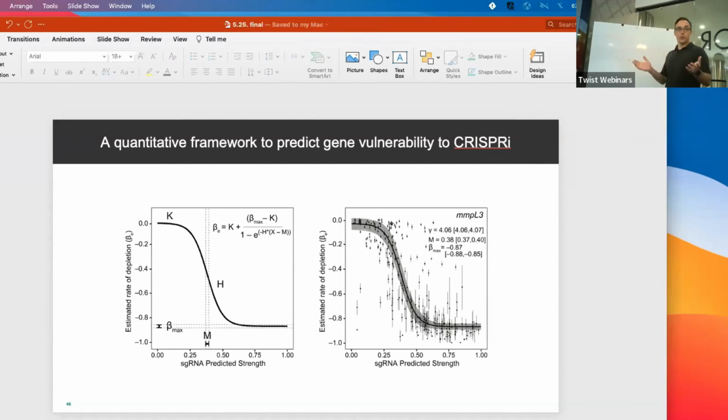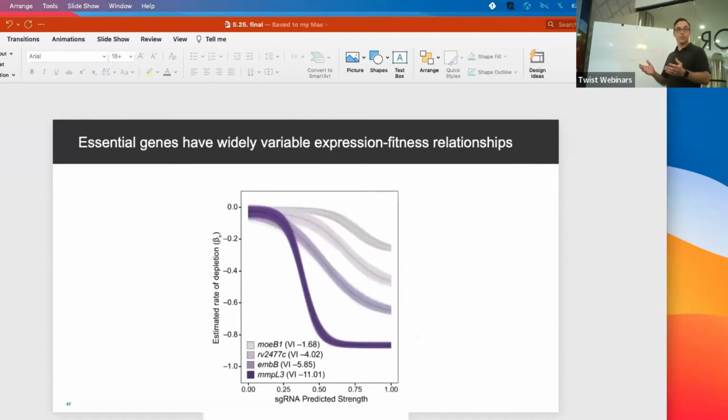So he could do this for all 4,000 genes in the TB genome, and now we finally get to get some answer to our question: are all essential genes equally essential? So if you go to the next slide, and the answer, thankfully, is no.